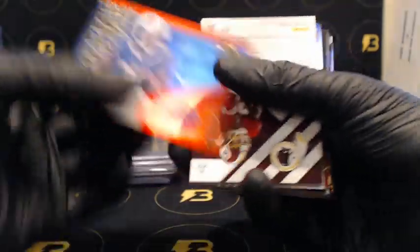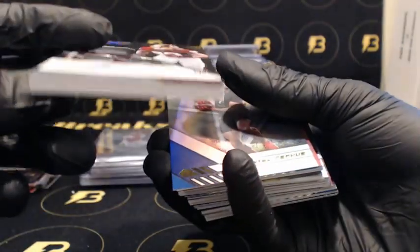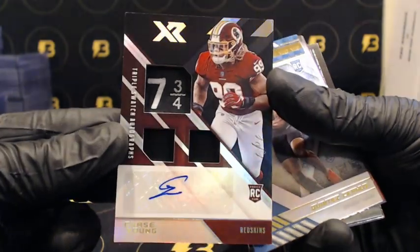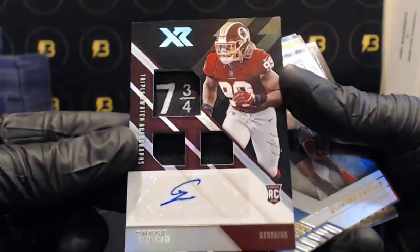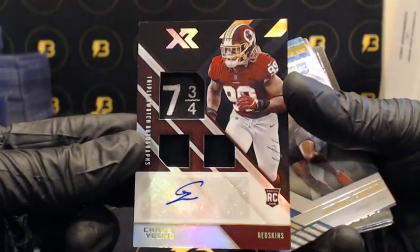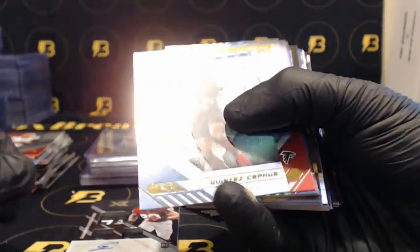We got Moss out of 149 for the Bills. And very nice, 1 of 1, Chase Young. Laundry tag, I think, of some sort, or maybe glove. Very nice, going out to the Redskins. Nice hit. Get that in a one touch here in a second.